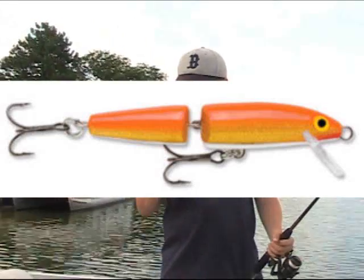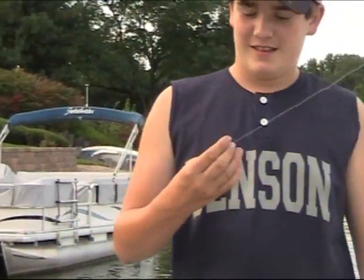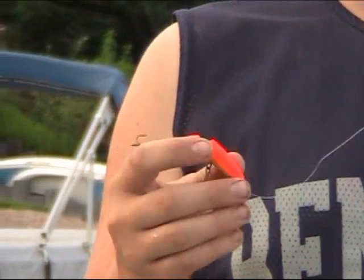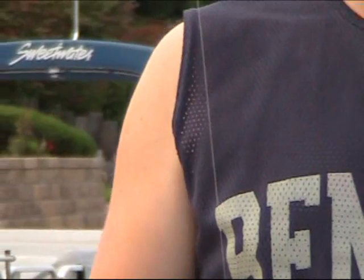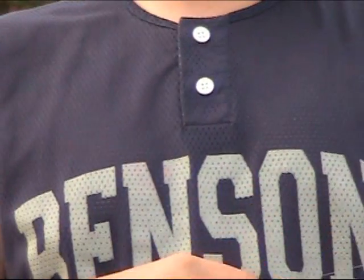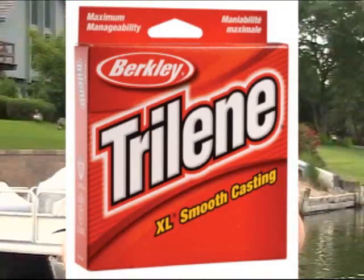Well, Austin, by golly, good to have you on board today. Tell us about the lure of your choice that you're using today. It is a Rapala jointed lure, fluorescent orange color. And using this Ugly Stick combo, the spinning reel, 12-pound line.